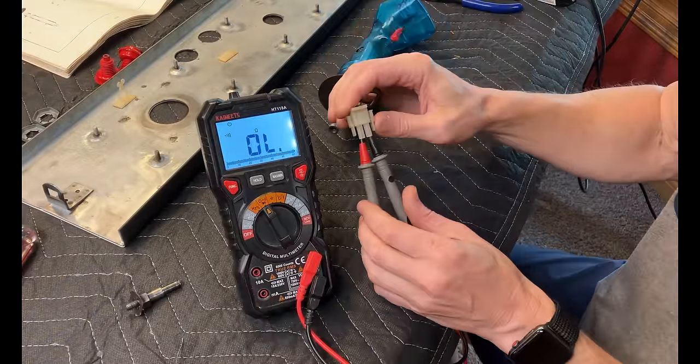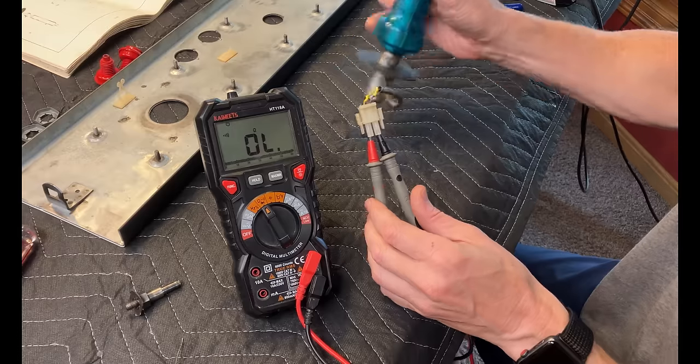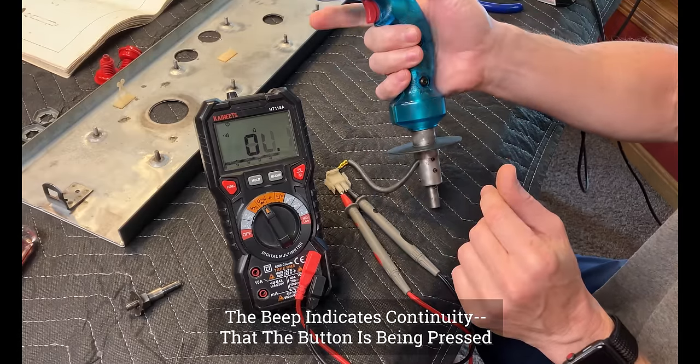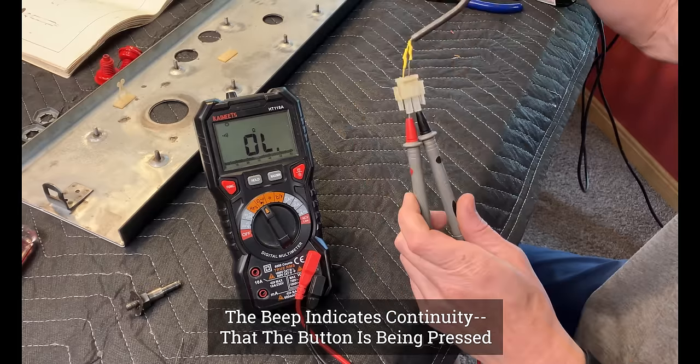Alright, so I got my multimeter set to continuity. I should be able to hit it. Looks like our connector works.